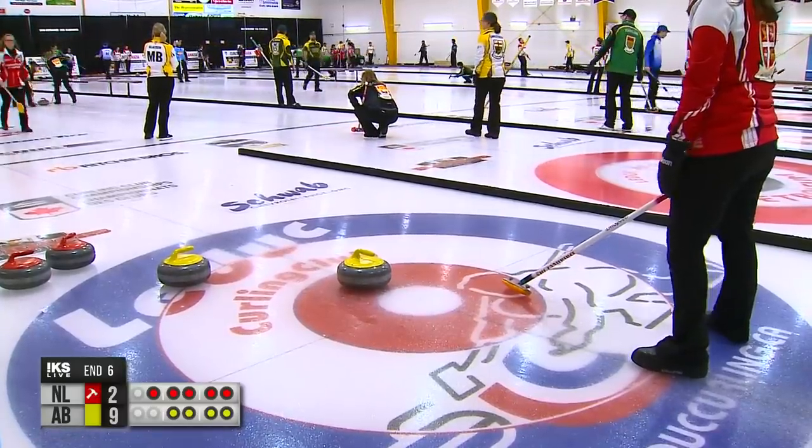It often can end up hurting you, as we saw, as how close that stone was to being frozen. And so nice execution at least to get it, and the rock rolled to a good spot into the top four.